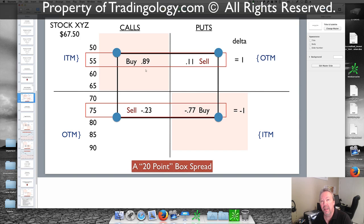Because between the time that they put this box spread on, if they get it for less than $20, until it goes to expiration, this box spread will not move. It will not increase in price. It will not decrease in price. It will stay at the price that they bought it. So if they bought it for $19.50, it will stay that way until expiration.